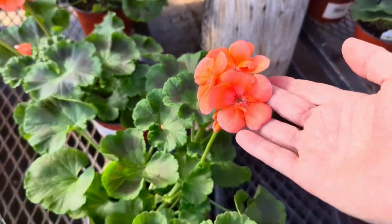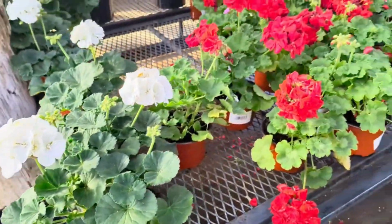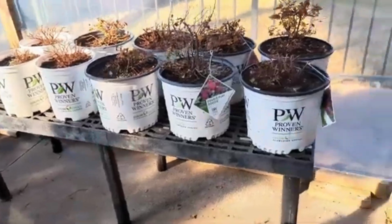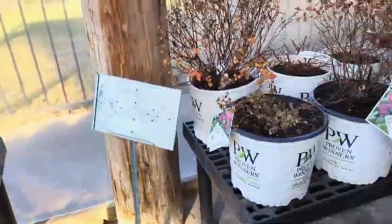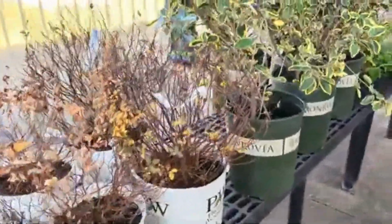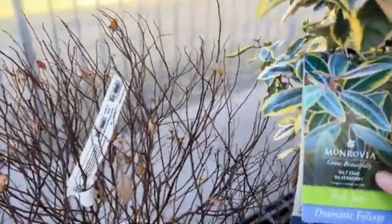Geranium. Gorgeous, gorgeous. There's a white one, red one, and then pink on the end. Okay, now I'm back on the end where the spirea were. And then they've got some more spirea here. And those look sad right now, you guys, but in a few weeks they're going to leaf out and it's going to be gorgeous. So don't worry about those.